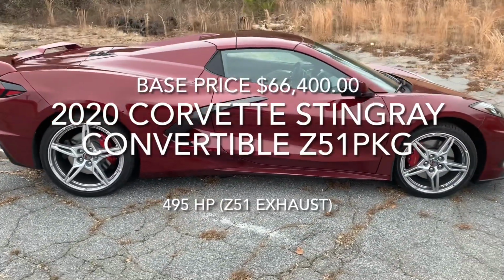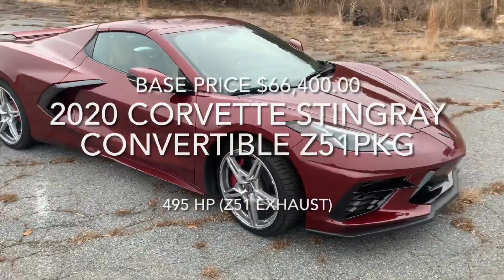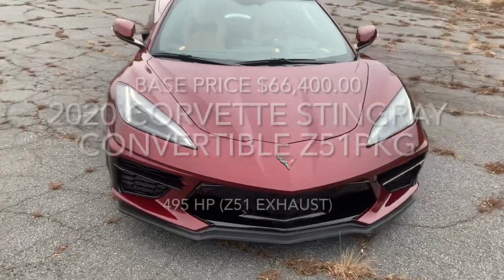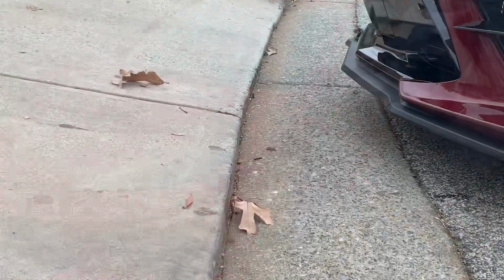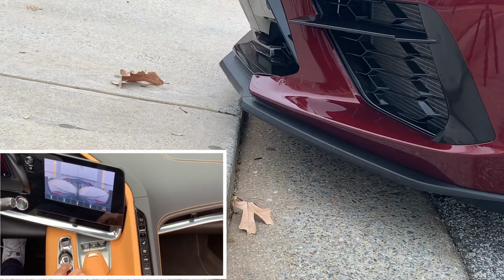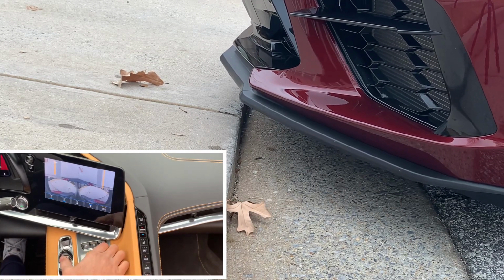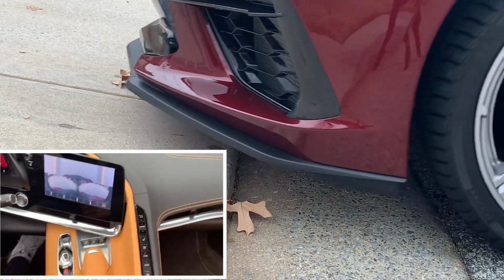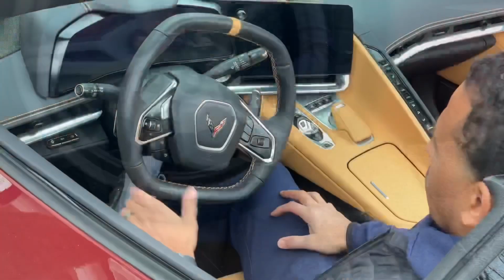It gets you things like high performance run flat tires, the Z51 rear spoiler, performance brakes, suspension, and exhaust. An adjustable exhaust, I might add. It also came with the convenience preferred equipment package, the 2LT package. It gets you things like front HD curved view camera when paired with the $1,495 option of the front lift adjustable height with memory. You can do that.